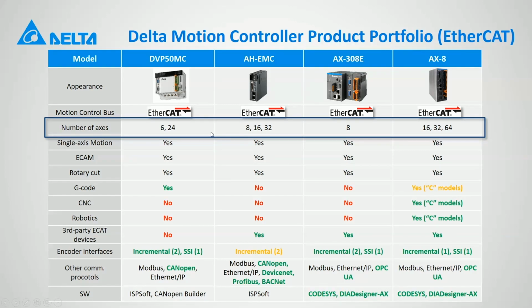Of course, the first difference is the number of axes. And this is a good way to select a motion controller, because of course if you need only a few axes, it isn't worth to select the AX8, except in the case you need CNC and robotics functionalities. So if you need a very low number of axes, maybe DVP-50MC or AX308E is the right choice.